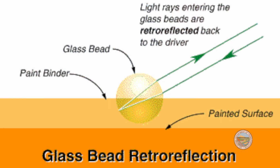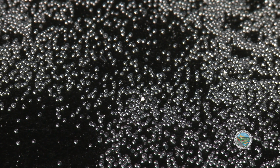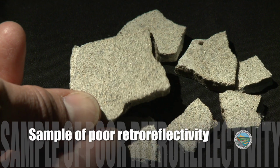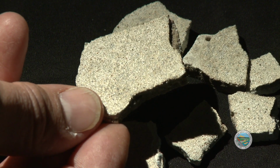When light enters a round bead, it will enter the bead, reflect off the back of the bead, and reflect back out in the same direction that it came from. If the bead's not round, it might not reflect, or it might not come back in the same direction. And so roundness is a good indication of how much retroreflectivity you will get from the stripe.